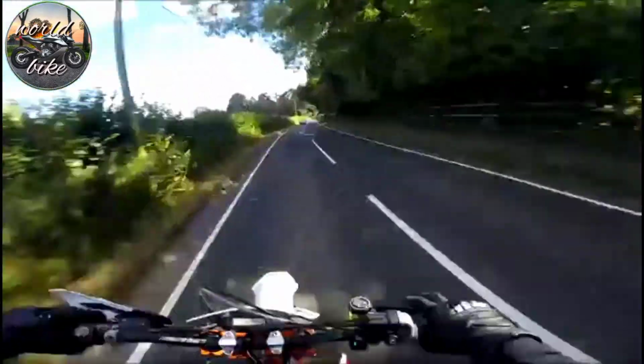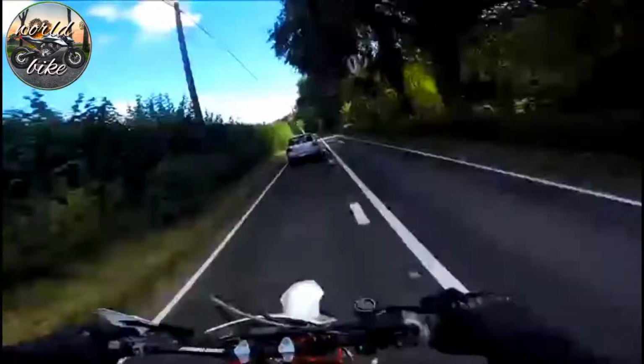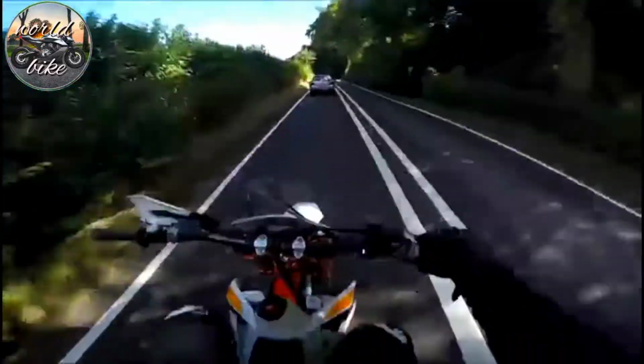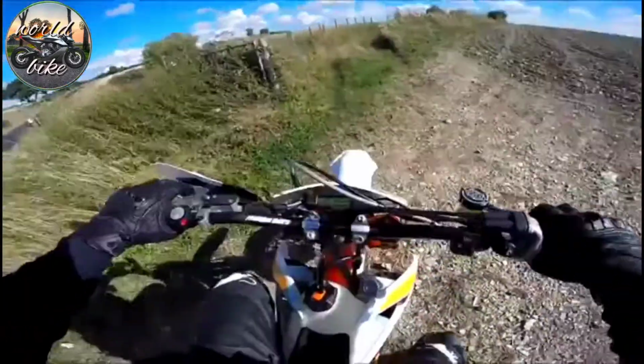Oh, it's going to absolutely handle. I need to get those tyres bedded in ASAP. My dream Supermoto. I have my dream Supermoto. Just pull her over.